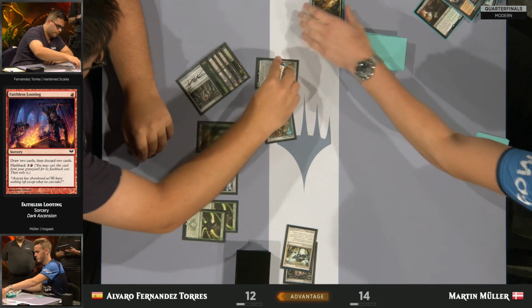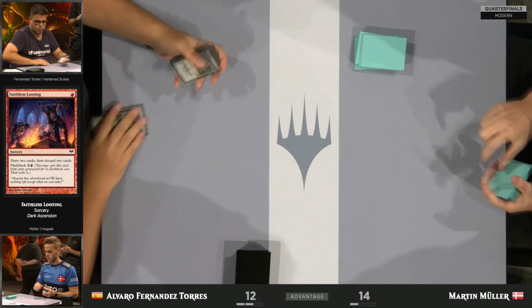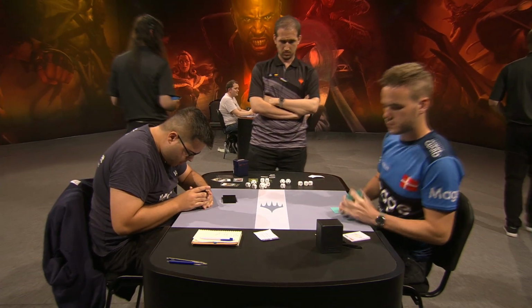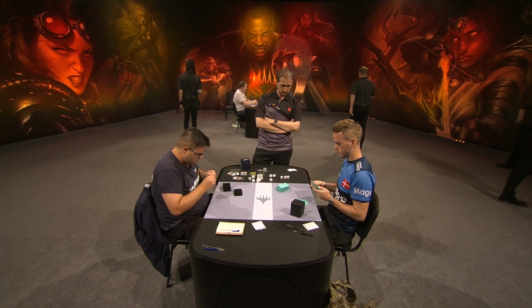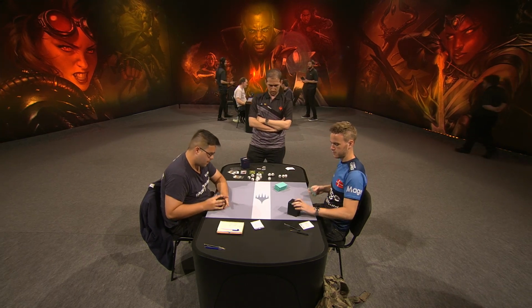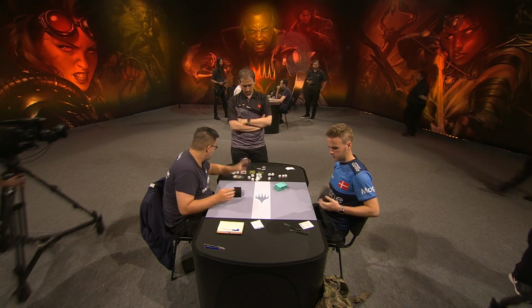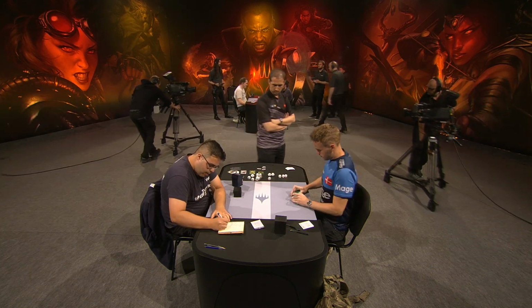We're going to game number 4 once again in this semi-final between Alvaro Fernandez Torres, quarterfinal I should say, and Martin Müller here after a surprising, really, a flurry of cards there from Alvaro Fernandez Torres meant that he got himself back in the game. That Walking Ballista draw. It was key. It was huge. I called that the card that Alvaro needed to stay in the game, drew it exactly when needed. And on top of that, Martin Müller didn't draw much after.